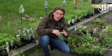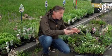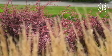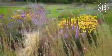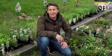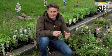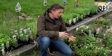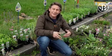And I myself am a real fan of perennials. The whole range provides lots of choices. There are ground covers, tall ornamental grasses, or again, perennials that bring abundant flowering. And actually, it is also a very sustainable choice, because unlike annuals, you only have to buy them once. And because it is a perennial, they come back year after year. In other words, a wise choice.